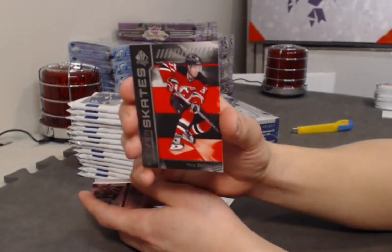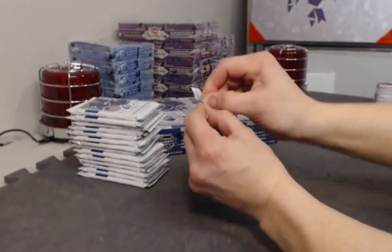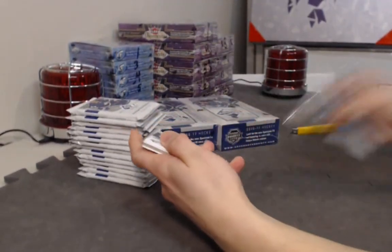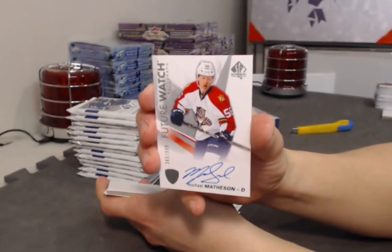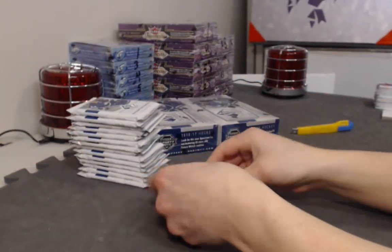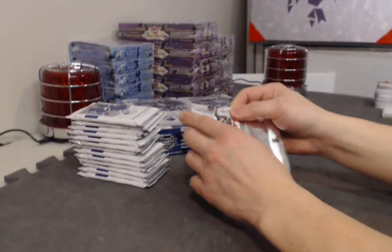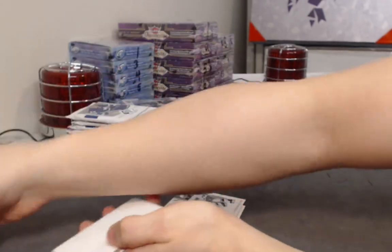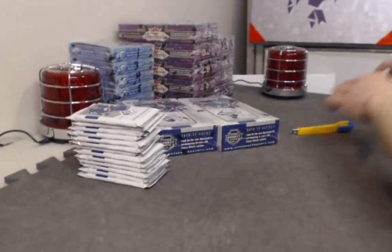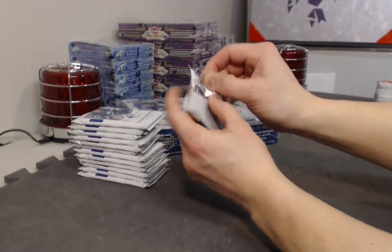We have a Pavel Zacha silver skates. We have a Michael Matheson Future Watch. We have a Patrick Kane silver skates. Pat Verbeek. I haven't heard that name in a long time.